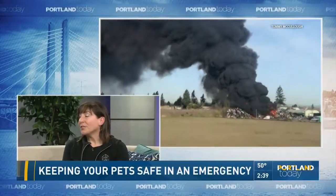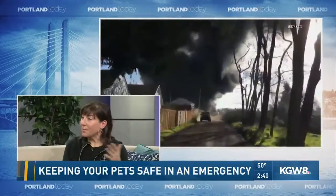Sure. So one of the really helpful things that you can do for first responders is to put a decal on your house that shows how many pets there are inside the house. So if, say, you're at work and there's a fire in the area and first responders are going into your home to evacuate your pets, they know how many pets are accounted for. And then also, if you evacuate with your pets, it's really important to note that on the sign that the pets have been evacuated. Does it need to go on a certain window?